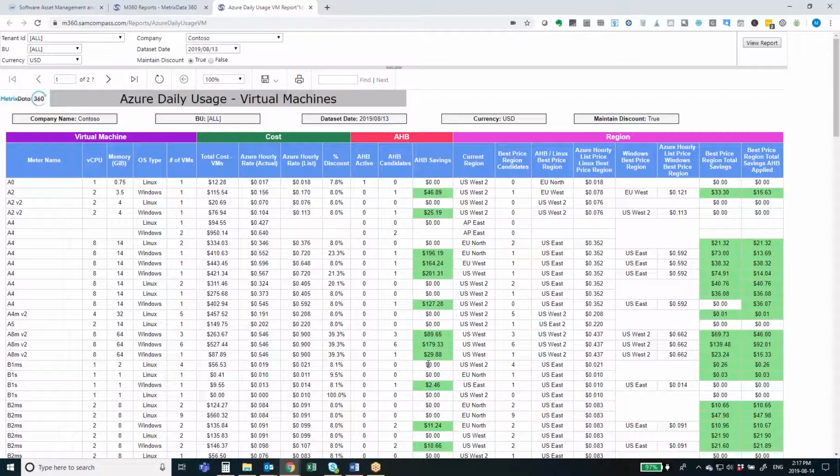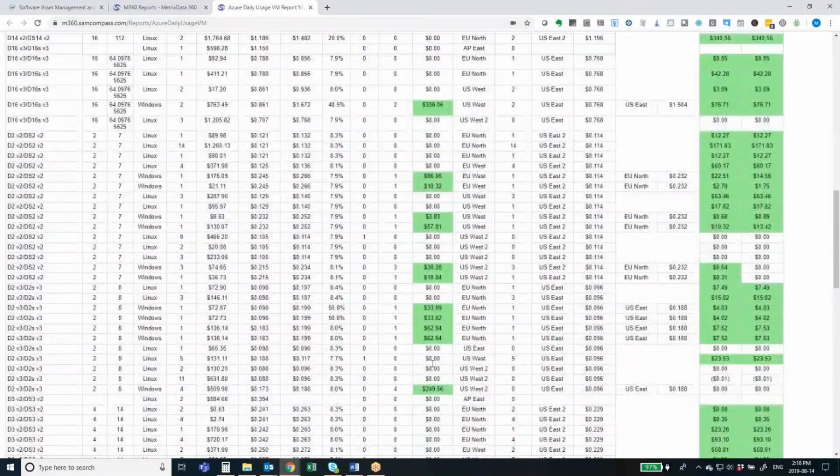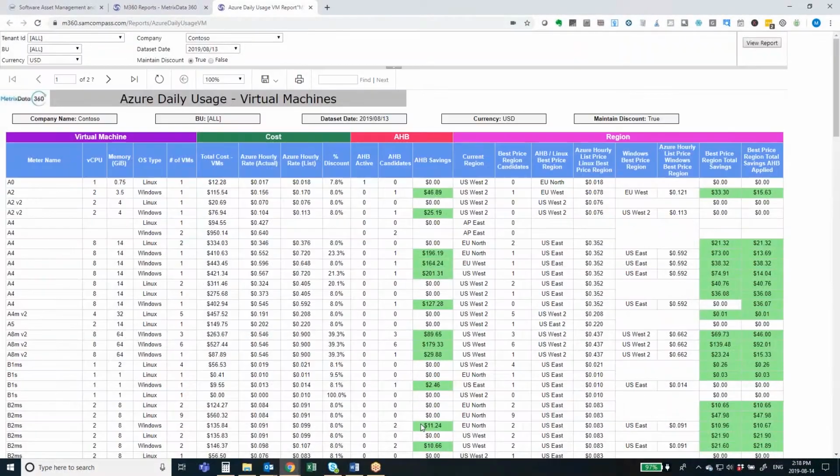This client had told us that they were using Azure Hybrid Benefit on all their VMs where they could. So we went in and did this analysis for them, and we were able to identify all these VMs where they actually weren't using Azure Hybrid Benefit. If you go all the way down to the bottom, they were paying about $16,000 a month. That was a simple fix. By switching these over to HB, they were able to save that money.